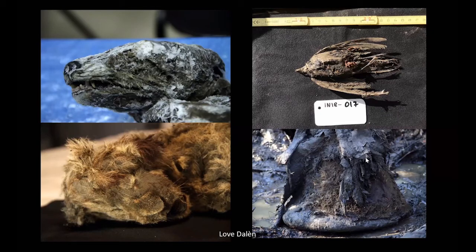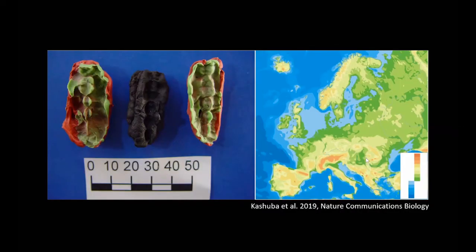This is sort of the best case scenario. You know, this is still frozen. We have, in some cases, tissue and skin left over from these finds, which is absolutely amazing. But when it comes to humans, again, it's very difficult. So one of the projects that I'll be starting quite soon is something similar to this.